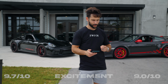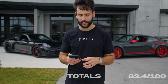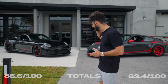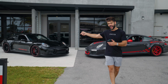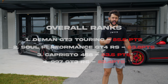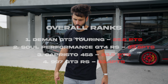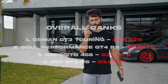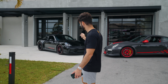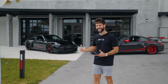Now let's throw up the totals. The GT3 RS, 83.4 out of 100, and the GT3, 85.6. Ladies and gentlemen, my favorite car that I own and that I've driven in this tournament series, the DeMan 4.5 liter GT3, still on consignment here at Zweck, but I'm gonna wait a couple weeks after this video is posted. If one of you ends up buying it, God bless you. If you don't, I'm gonna take it home, man, because that is the greatest car I own, and I feel bad sitting here knowing that I can't take it home with me today.